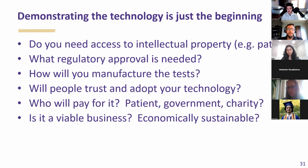So we need to think about what that regulatory path is, what sort of studies need to be done. Outside of that, again, engaging stakeholders. Will people trust the technology? Will they adopt the technology? Hopefully that has come from early engagement, not something you do after the fact.